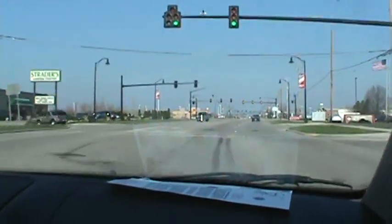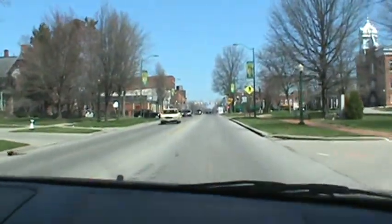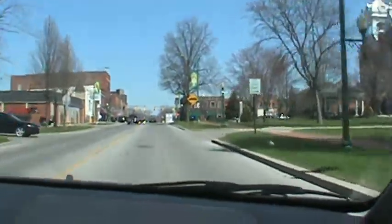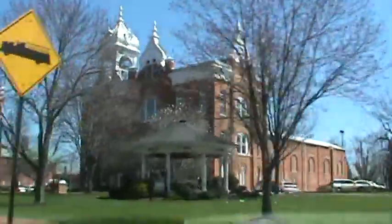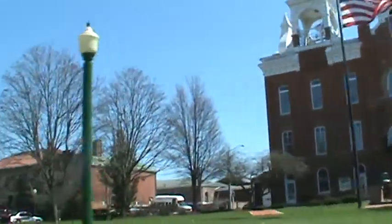The date is April 19th, 2014. Today, my mom, brother, and I are headed up to Wellington, Ohio to chase the Leviathan. Wellington, Ohio is a small town full of nice houses, historical buildings, and the Lorain and West Virginia Railroad.